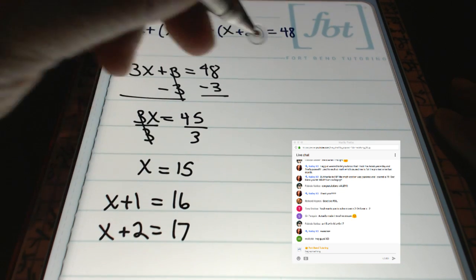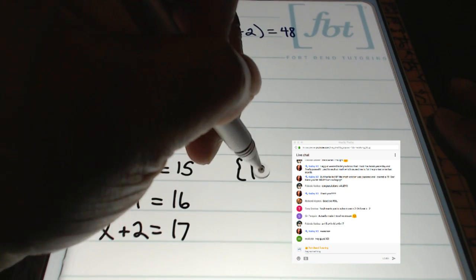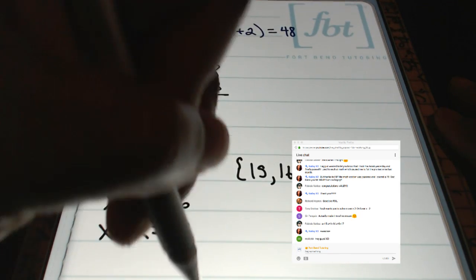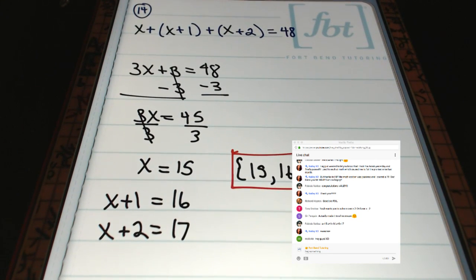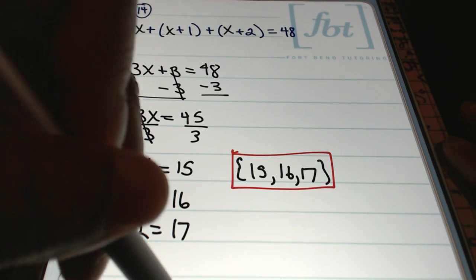Let's go ahead and red box this. So we have solution 15, 16, 17. We're going to red box this here. Go ahead and put a nice little red box around that. All right, so there you go, guys, with the result. Done and done for problem number 14. Let's move on to the next problem.